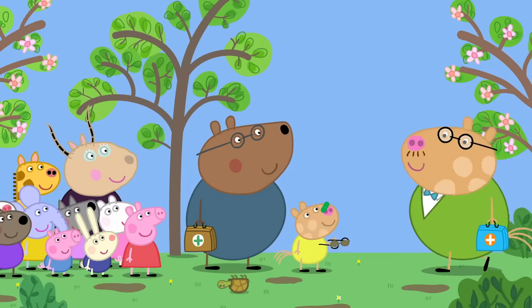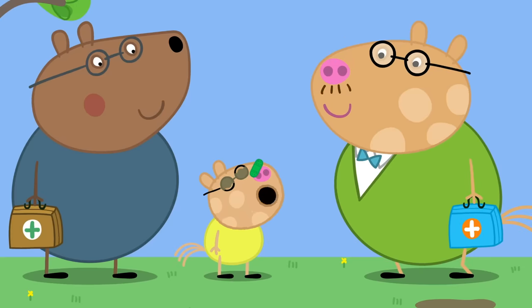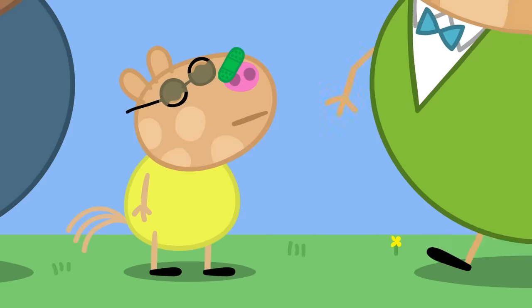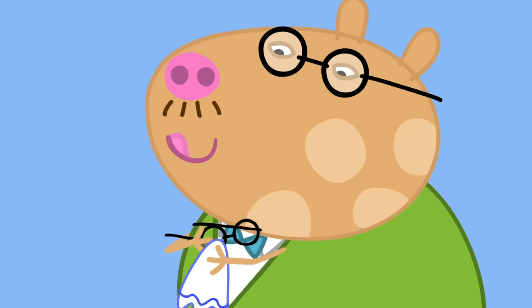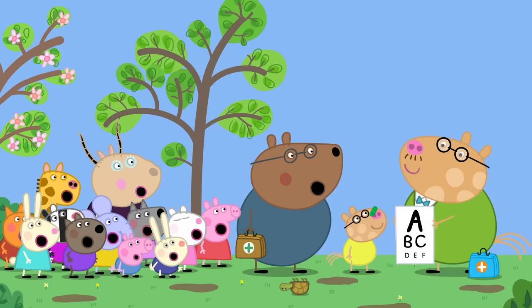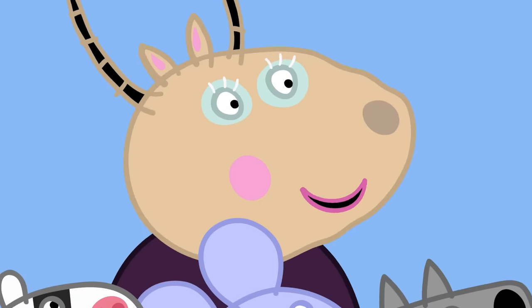Hello, Daddy. Hello, son. What seems to be the problem? My glasses aren't working. Can you read this chart? No, my glasses aren't working. Why, these glasses just need a good clean. Is that better? Yes. Thank you, Daddy. Dr. Pony has fixed Pedro's glasses. Hooray! Thank you, doctors. Everything is back to normal.